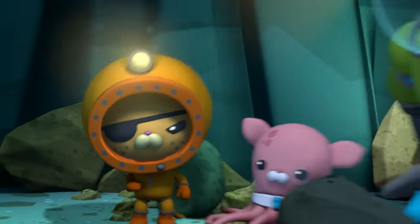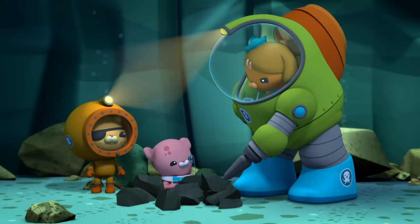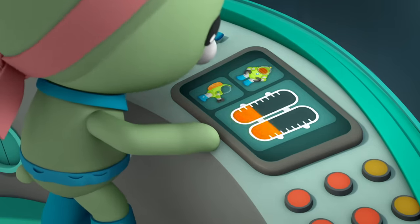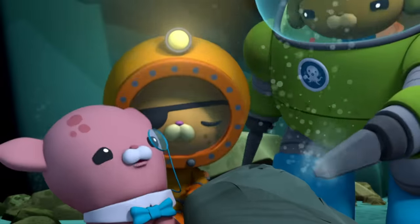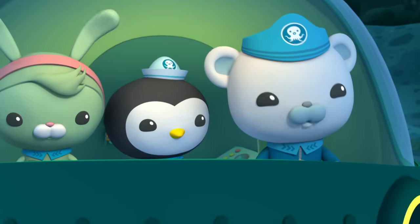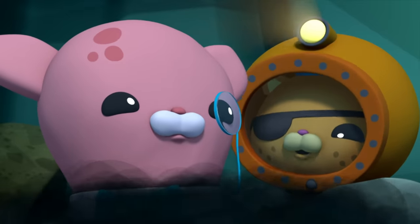That should hold him. The second tentacle's out. Just one to go. Hurry, Dashy. You don't have much air left. Almost there. But this rock's really wedged in. Oh, how about a little octopus ink? That might help me slide it out. Good idea, Professor. I'll take a blast of that too, Professor.